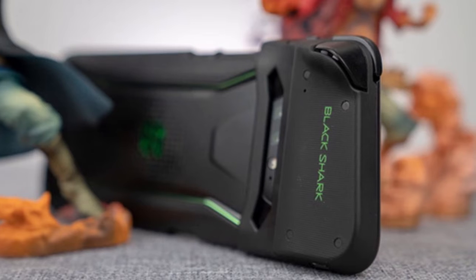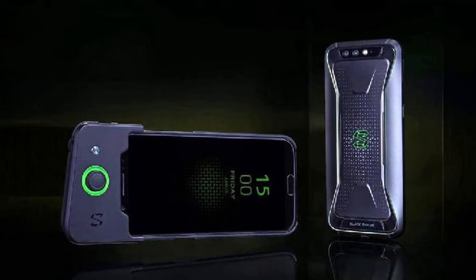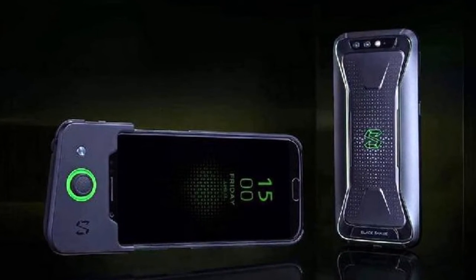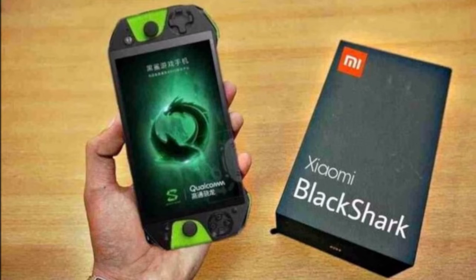Based on MIUI, its operating system gives you access to a wide range of Xiaomi services, whereas it also features the newly developed Shark Dock to turn off all apps, clean RAM, reject phone calls, etc., so you will be able to be more focused on games.